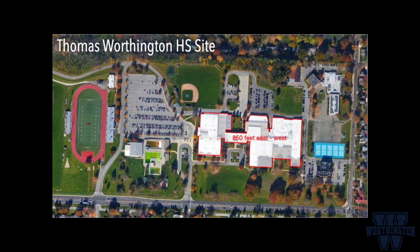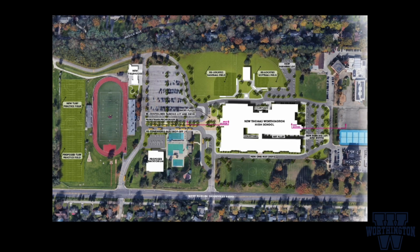The existing Thomas Worthington site was quite an impressive development of many assets over many years. One of the ideas was to keep as many of the site assets as possible while upgrading and replacing most of the buildings. One of the advantages we saw early on was that, over many years, Thomas Worthington High School had grown many times east to west. In fact, we were over 850 feet east to west with the existing high school. Our new design gave us the opportunity to take advantage of a smaller footprint and gain some additional site amenities, some additional parking, some additional access drives.